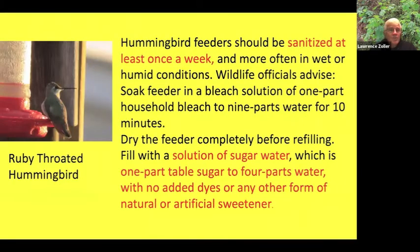Hummingbird feeders are a little bit different. They should be sanitized at least once a week and more often in wet and humid conditions. Wildlife officials pretty well advise the same thing. Soak the feeder in a 1 to 9 part solution and dry the feeder completely, but they also add, fill it with a solution of sugar water, which is 1 part table sugar to 4 parts water, with no added dyes or any form of natural or artificial sweetener.